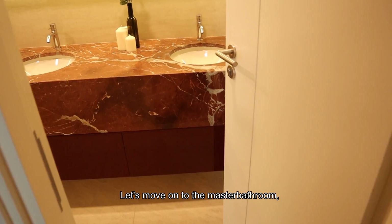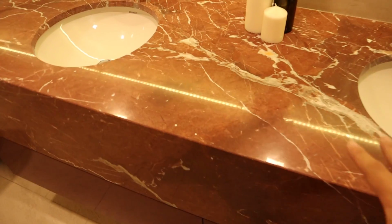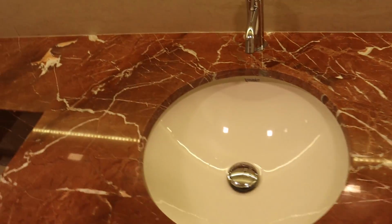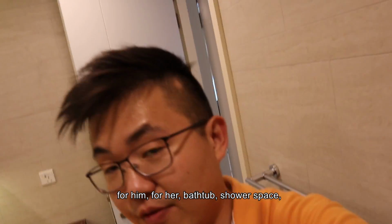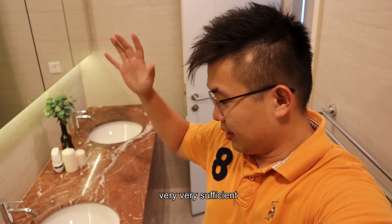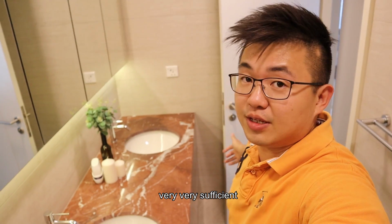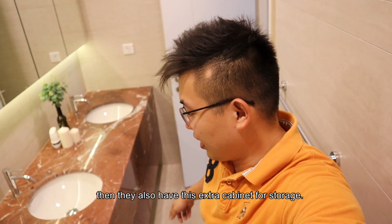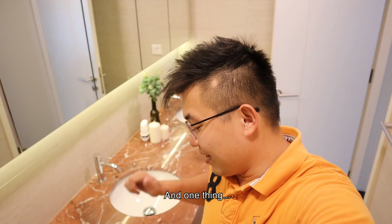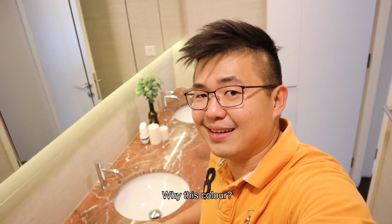Let's move on to the master bathroom. Stone finish, man. For him, for her, bathtub, shower space. Very sufficient. Then they also have this extra cabinet for storage, and one thing, why this color?